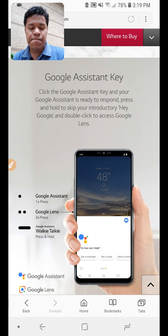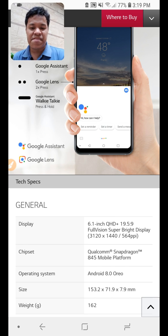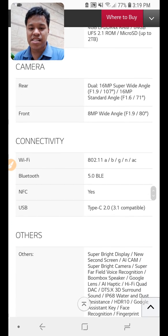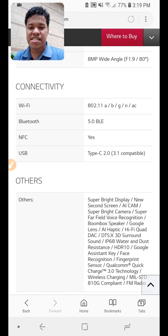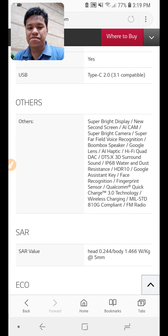And yes, it packs the Snapdragon 845, which is no surprise, with 6 gigs or 4 gigs of RAM, and 128 and 64 gigs of storage respectively. Of course, the larger version, with 6 gigs of RAM and 128 gigs of storage, is what we call the LG G7 ThinQ. That's what it's called. It also has expandable memory, as always, Android 8.0 Oreo, fast charging and wireless charging. The 3000 mAh battery is quite small indeed. It also has quite a lot of specs: Bluetooth 5.0, USB-C, NFC. It's more or less what you get on a flagship phone.